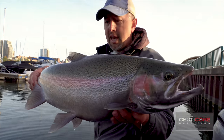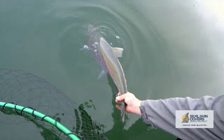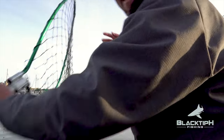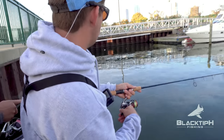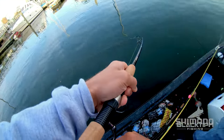You never know what you're gonna catch. Brown, steelhead, coho, kings. Hopefully we get a laker, dude. There he goes. And we are on the board, baby. Here we go, yes sir. Here we go, got a bite. Come on, buddy. Here we go, fish on. Take your time now. Yes sir, here we go.